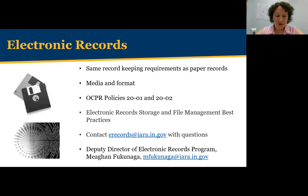However, the complexities of media and format require agencies to think ahead and incorporate records retention requirements within record-keeping systems when they're being designed. Office holders and administrators must work with their IT staff to communicate retention policies for electronic records to their office's employees and take the steps necessary to ensure compliance.